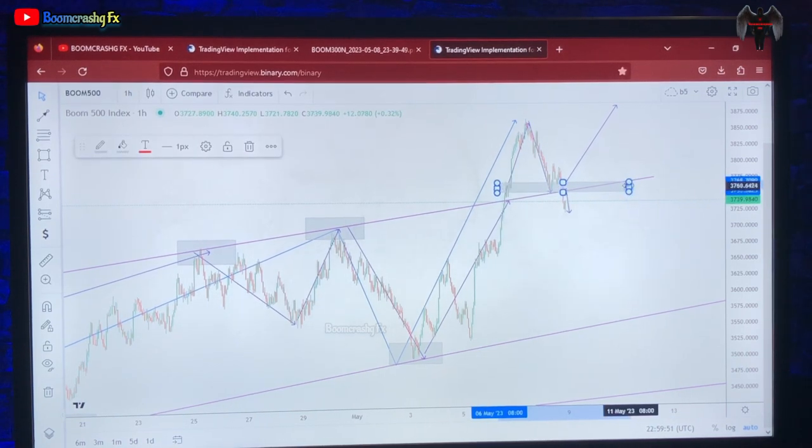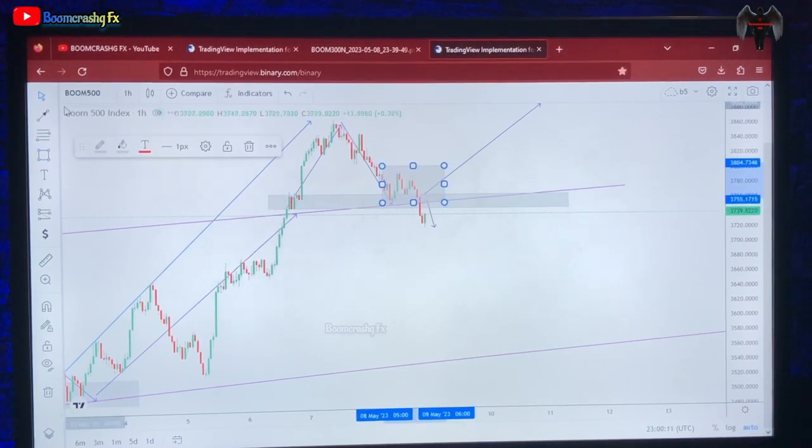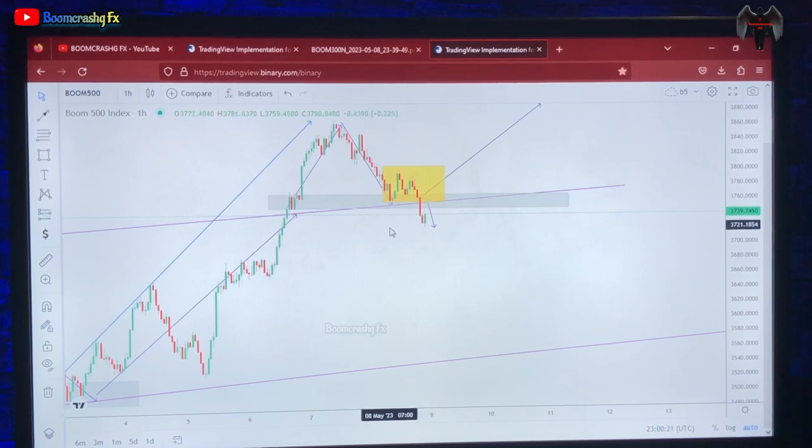I've been actually watching the price action on this very zone for hours. As you can see, we are on the 1 hour time frame, and if we are to count the candles that have played out on this very zone, let's change the color, that has played out is more than 5. 1, 2, 3, 4, 5, 6, 7, 8, 9, over 10 hours in which this market has been playing out. This is actually a trap for the buyers, for those that are buying this market.